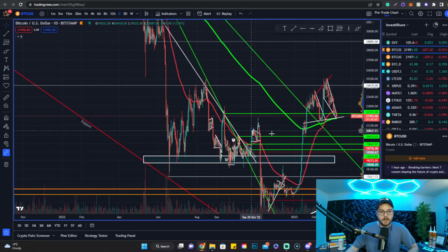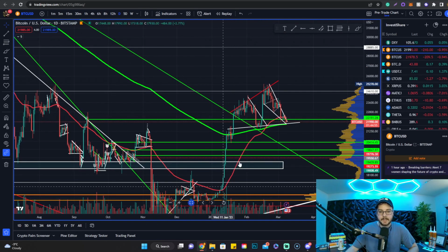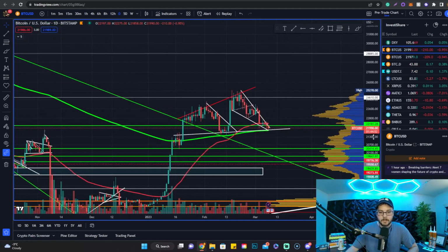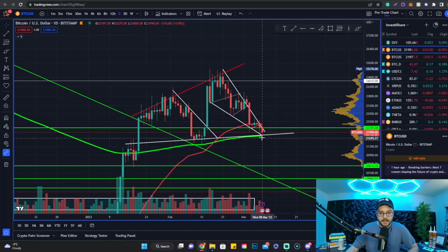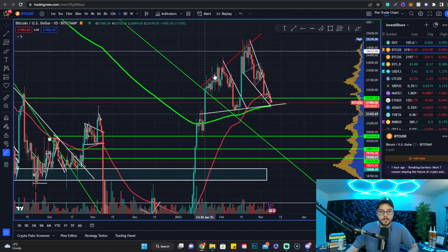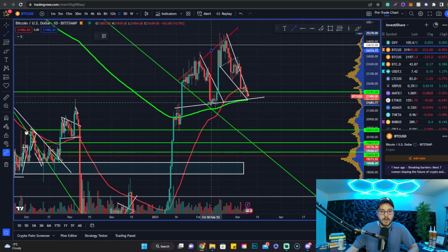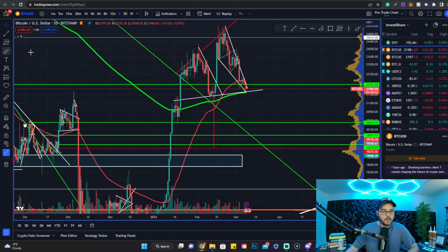So Bitcoin right now, we can see that we lost the support. Basically, we had our first retest off the 50 EMA, and we lost it. And on the daily, we are bouncing off the 200 EMA. Now, if this breaks to the downside and this forms as a double top, and we lose this support level right here, the technical target for the drop will be roughly around, right now it's at 19,300.